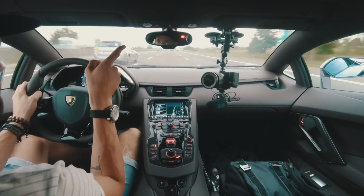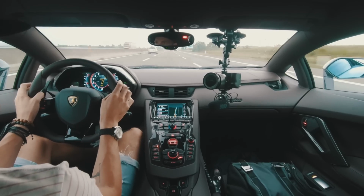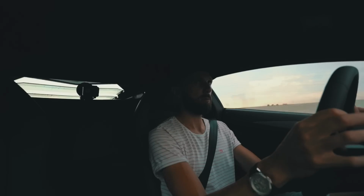Oh, just seen the wing come up. That is very arousing, I must say. So I just hit 130 now and the wing shot up at the back. I'm going to have to film that for you guys next time. That looks epic. Getting dark, finish off my 12-hour drive, and I shall see you all again very soon with the second video from the Aventador.